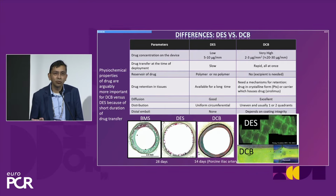The DCB is just a drug delivery vehicle. All it's doing is taking the drug to the location, and in that 30 seconds or a minute or 2 minutes, you basically inflate the DCB and you hope all that drug transfers at that time. Unfortunately, the reality is not that simple.